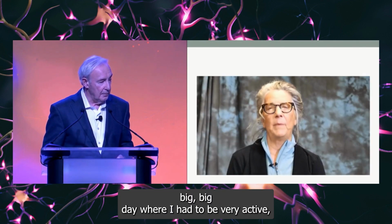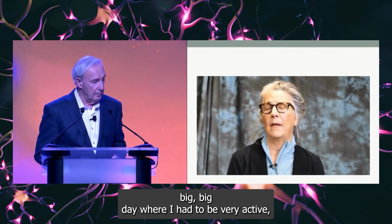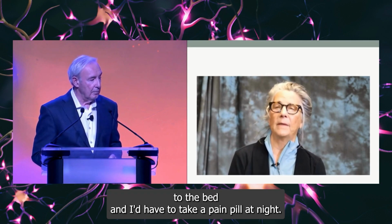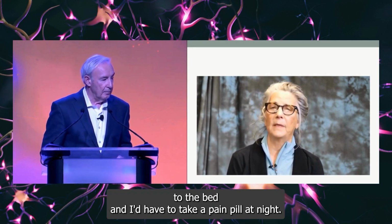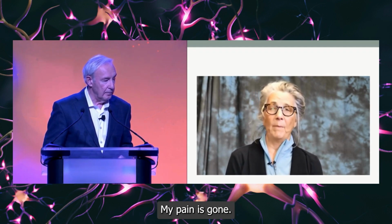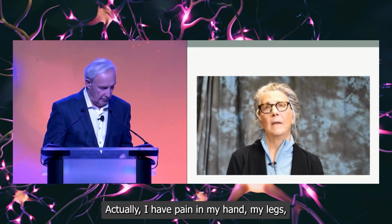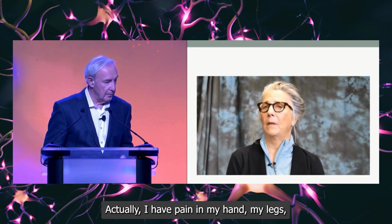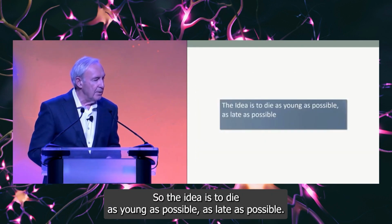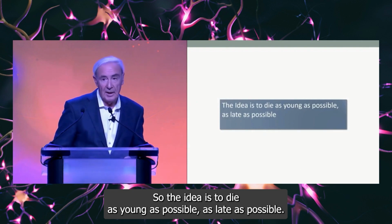If I had a big day where I had to be very active, I would be shuffling myself to the bed, and I'd have to take a pain pill at night. But I haven't had anything for 3 months now. I haven't needed it. My pain is gone, actually. I had pain in my hand and my legs, and I don't know how to thank you. So the idea is to die as young as possible, as late as possible.